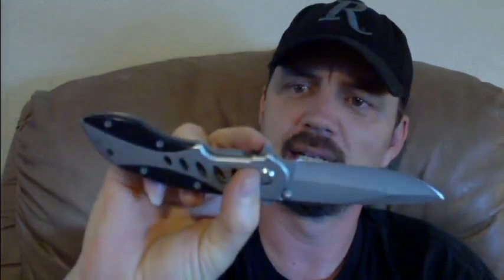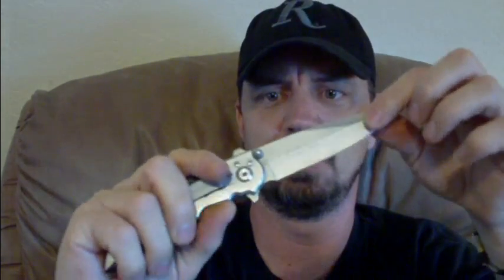So there's the Buck 119 Special, my number one favorite knife, hands down, no questions about it. Number two, I don't know if you can see that, but this is the Smith & Wesson Extreme Ops CK70. Not a top-of-the-line knife. You guys know how I roll over here. It's definitely not high-end equipment, but it is always functional, usable equipment at a good value, and that's exactly what this is. This is just a good all-around knife.